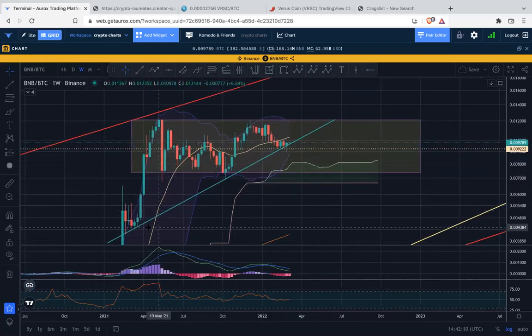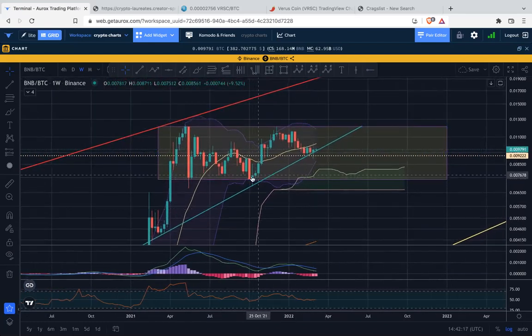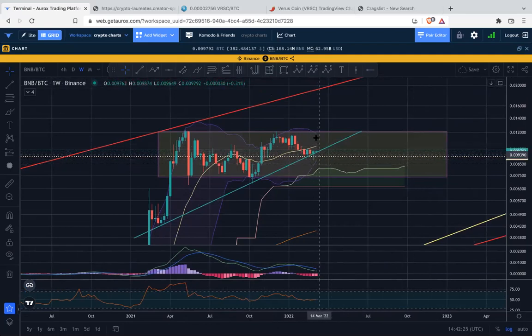So we have this uptrending support line from back here in March of 2021, and then also in October of 2021. Wicked below, but still holding it, but squeezing up towards this 20-week moving average. Bollinger Bands are narrowing. So currently the lower end of the Bollinger Band is around 878,000 Satoshis.